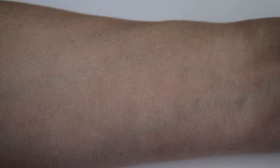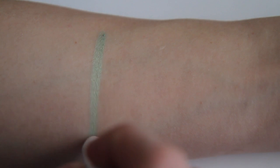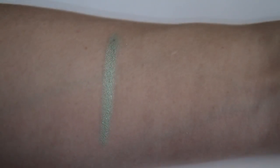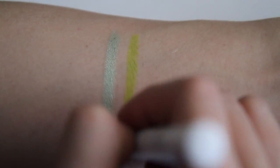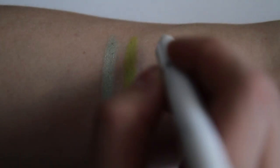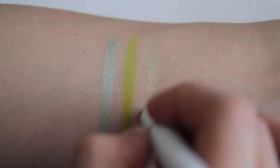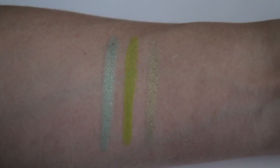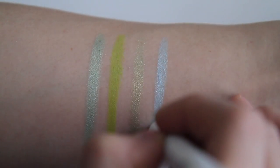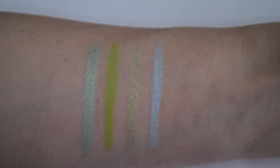Moving on to the more colorful tones, we have Horseradish, which is a very pale green color, frost finish. Next is Cucumber, more of a lime green, has a matte finish. Lime, which is a very pale lime color with a frost finish. Next is Baby Blue, which is a pale baby blue color with a matte finish.